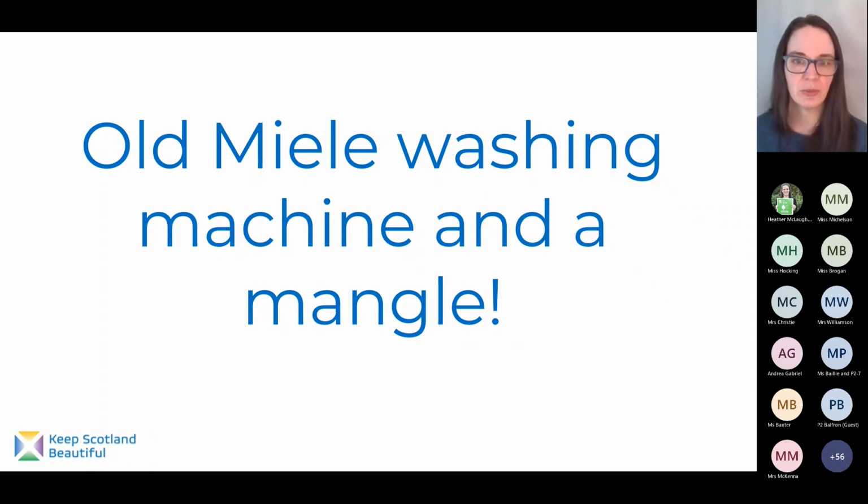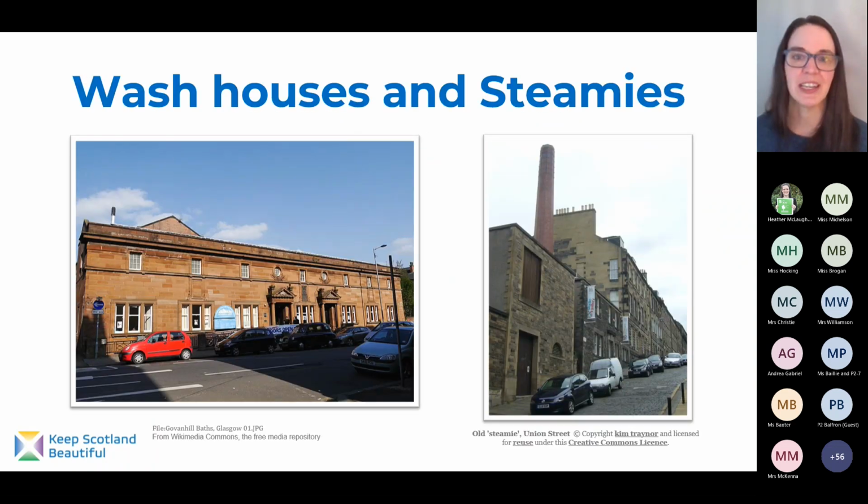Right, I think this might be our last one. Here we go, yes. Of course, looking at the washing machine, not everyone used to have the luxury of having a washing machine in their house or even in their building, or even have a tap inside their homes to get water from. You might not believe this, but it wasn't until just a few decades ago that there were places called wash houses or steamies. And these were places where the weekly wash could take place of clothes and of bodies.